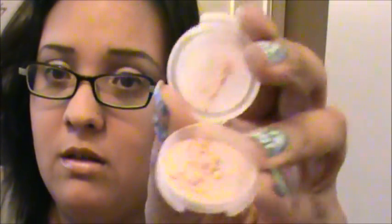Okay, and the last color that I have is a sample jar. It's also from my Candy Couture, and it's called Peaches and Cream. It's a great highlight. Here it is. It's a peachy kind of color. And there it is in my hand.